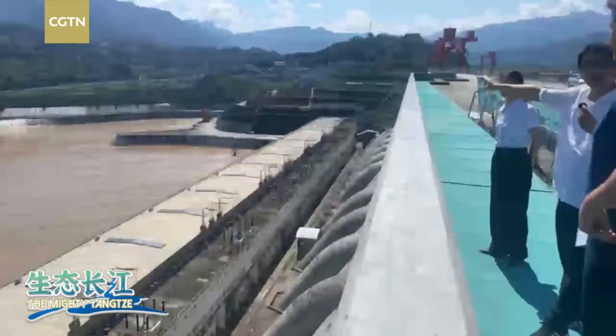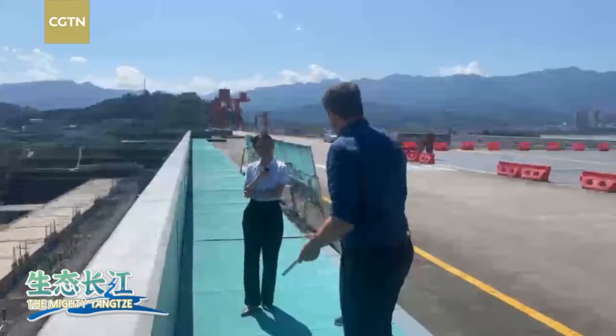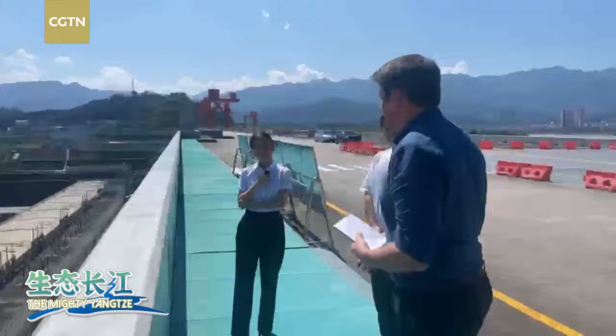And we can ask Yangsha about that as well, because I know a big focus of the dam was flood control, but also power generation. This is green, clean energy generated by this dam. How important is that to China's development?